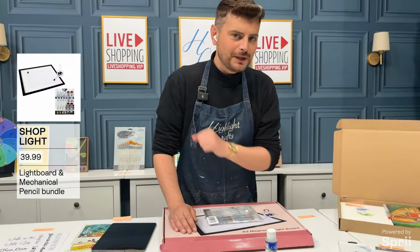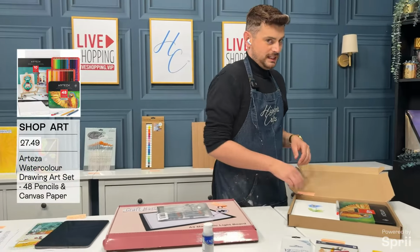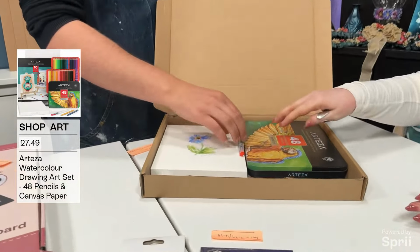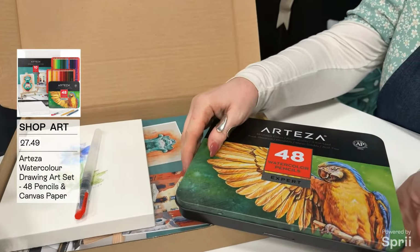Okay, so we're now going to go to our next bundle. That was Shop Light for you. This, oh, this is just stunning. This is limited stock, everybody. Okay. Now, in here, what you're going to get is a 48-piece kit of your Arteza watercolour pencils.